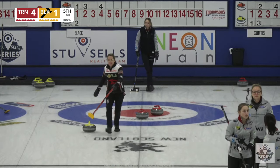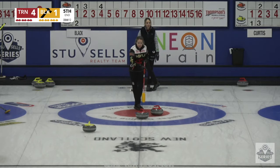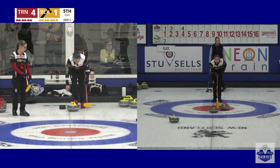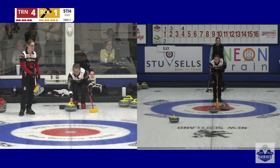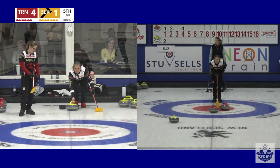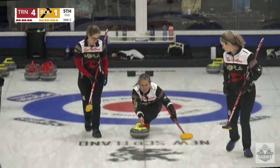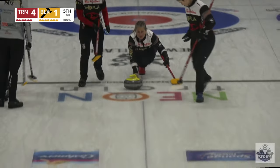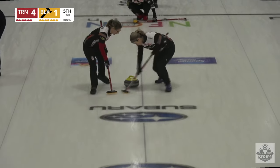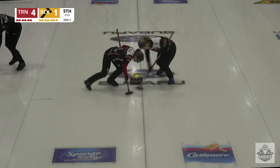So double guards here on the same side. This is one of those plays where your playbook tells you what to do. I like the double guard. It's important the first one's close and the second one can go higher. Line's good. And you're choosing the same side instead of opposite sides.